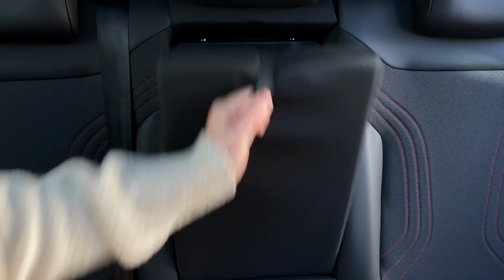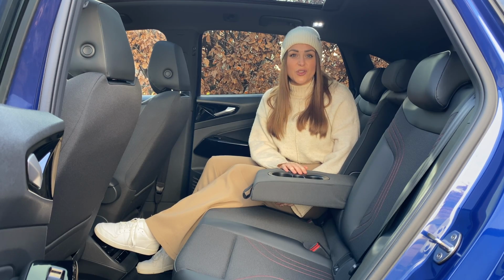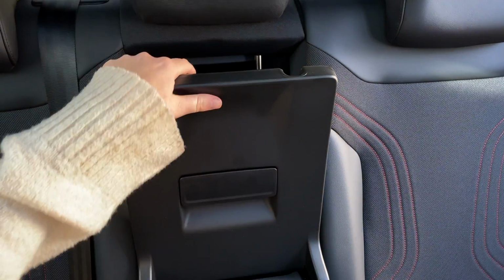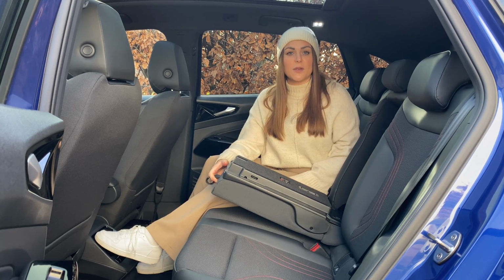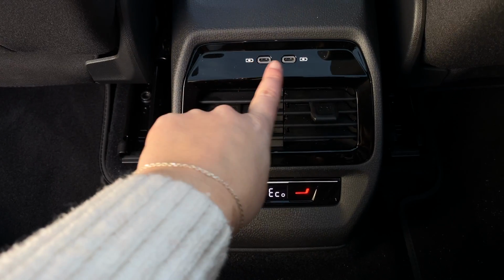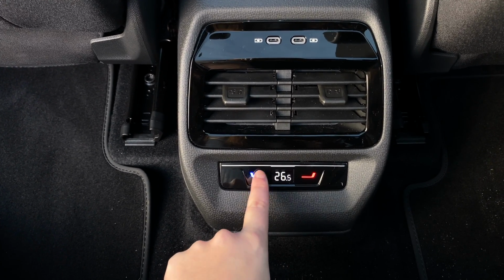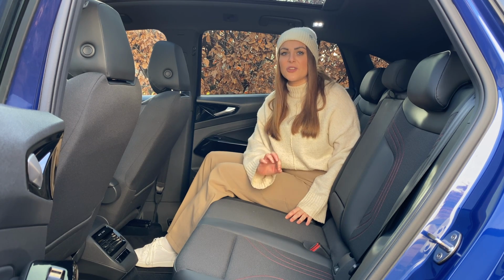You also get a pull-out armrest, and you get 2 cup holders in there and a little bit of storage in the middle. You also get some through loading as well. So you have a middle section which pulls out, and then that means you can load longer items like skis and golf clubs if you needed to. You also get 2 USB-C charge points in the back here, and you get rear climate as well, which isn't a given in some of its rivals, and I do think it helps give it that premium touch.